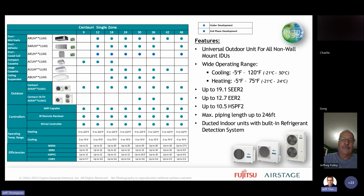A couple things I want to point out. The multi-position air handlers, you can see before they were limited. We will now have them all the way down to 12,000 BTUs. So this is going to be way more usable for smaller applications. You can see the dots in there. It'll come in 12,000 BTUs, 18, 24, 30, 36, and 48,000 BTUs.